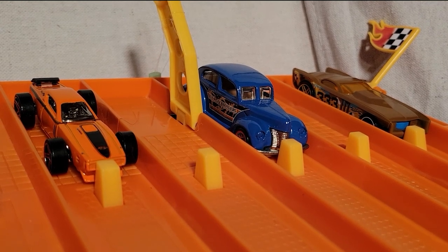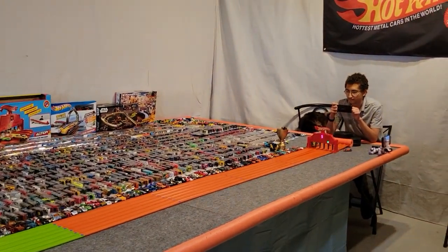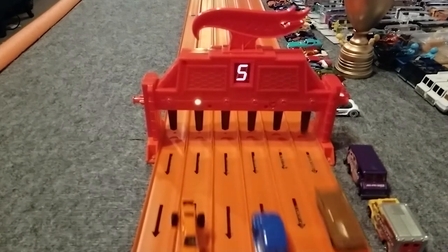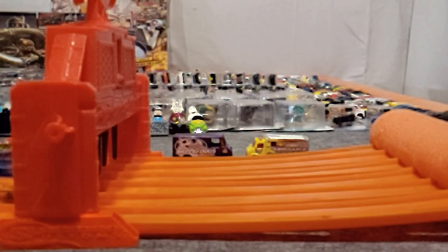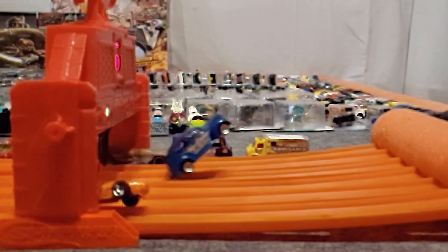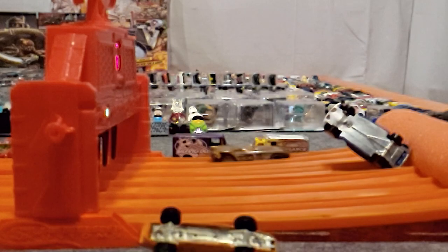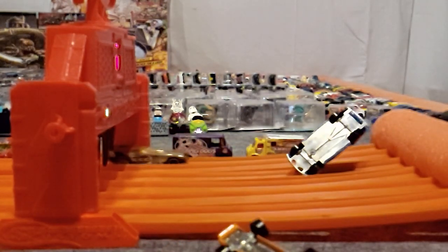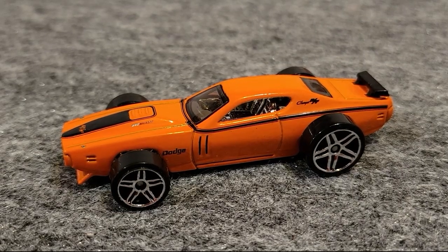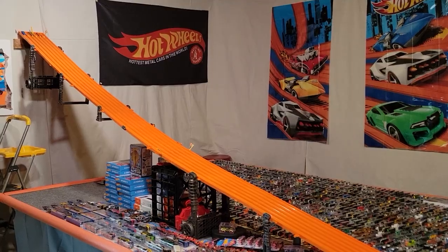We are lined up for race number 1. Let's see which of these 3 is the fastest and can take 3 races first. Ready, set, go. '71 Dodge Charger took the first race. We're lined up for race number 2. So far, the orange Dodge Charger has taken a race. Let's see who takes this one. Ready, set, go.